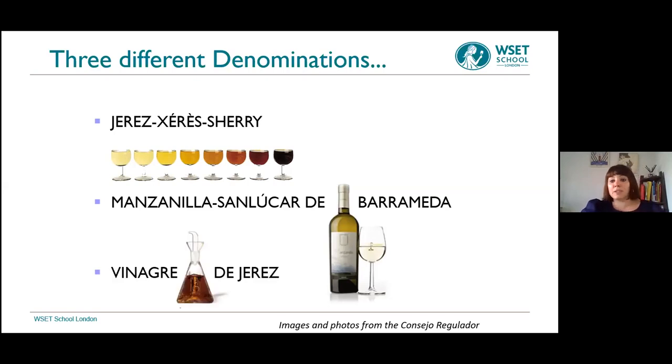There's our vinegar, so Vinagre de Jerez as well. It's a gourmet vinegar, isn't it? It's one of these more expensive ones that you can get that has a little bit more to it than your average style. But it's not all they make. They have got brandy, well, that's not one of the PDOs, it's Brandy de Jerez. There's lots of gin production as well. So all sorts being made and created down there, but those are their PDOs.